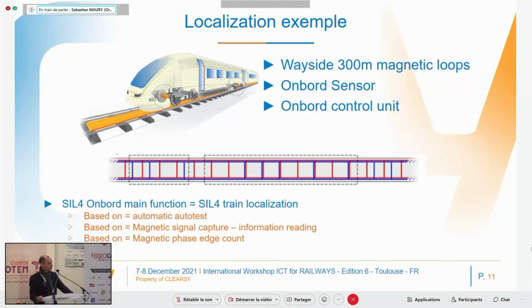And this antenna includes two different magnetic loops, shown schematically in the picture in the middle. You can see here that there is a blue one, an irregular magnetic loop, that allows communication with the train and sends it some identification. It's a kind of barcode for the train to identify on which antenna and on which sector of this antenna the train is. It's a kind of coarse localization.